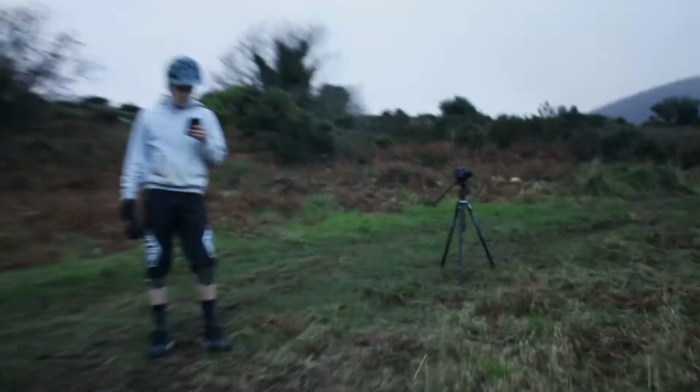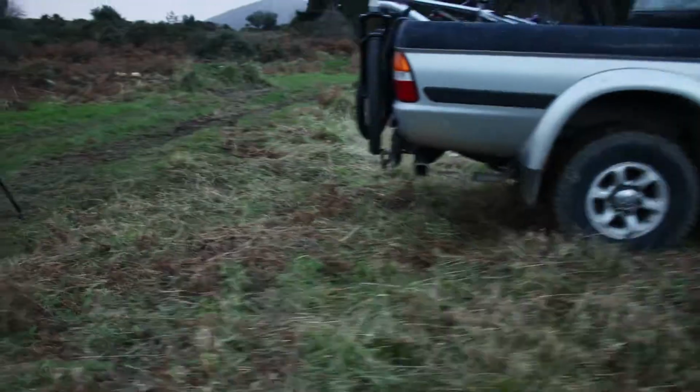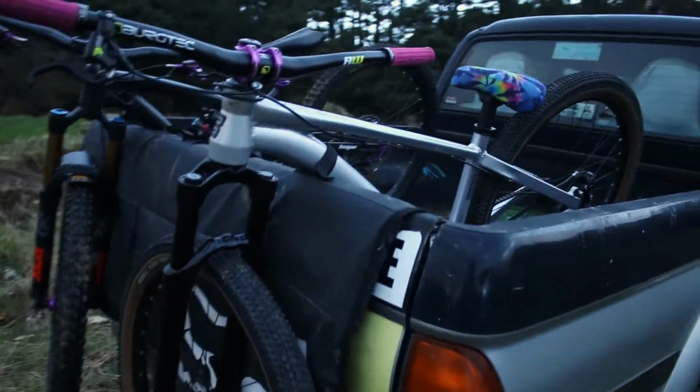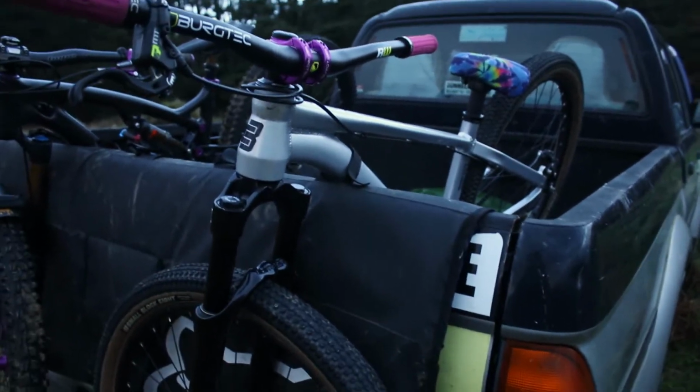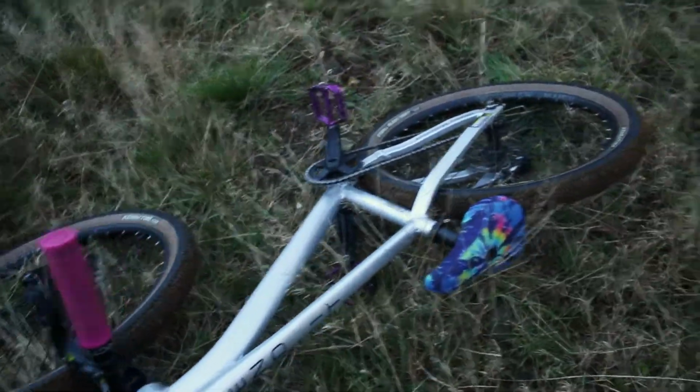So yeah, we're gonna try it. We'll see who goes first. And due to some technical issues with the bike, I will be on the dirt jump bike today, so we'll see how it goes. So here's the weapon of choice for today, and we'll see who goes for it first.